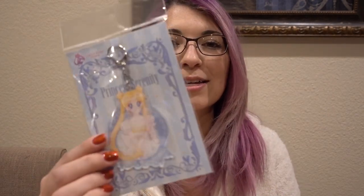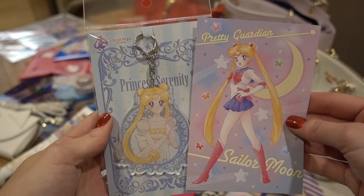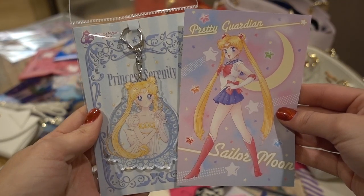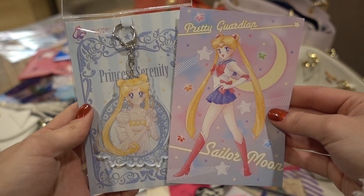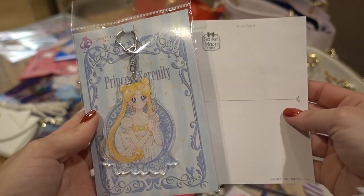The first trinkety items that I want to show you are these keychains. I actually got a Princess Serenity keychain and also a Sailor Moon keychain, which is currently on my purse. Both of these are from the Sailor Moon store. Both of them are exclusive to the Sailor Moon store, and they both come with matching postcards.